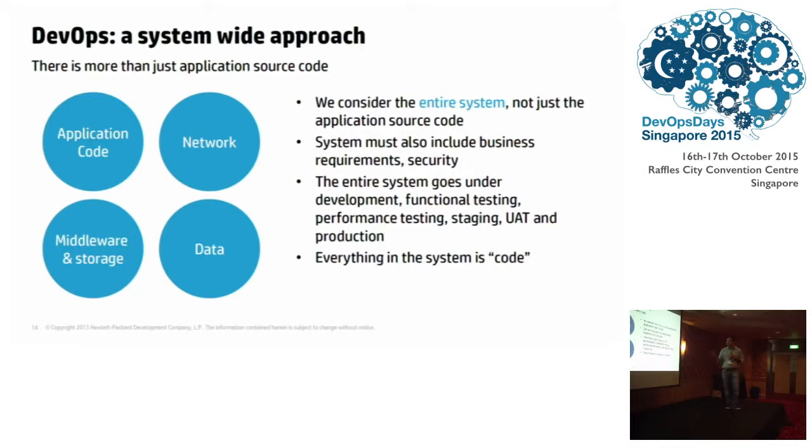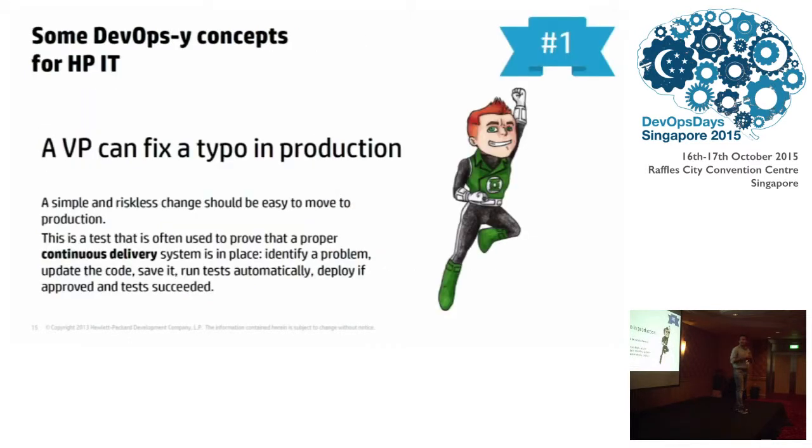And for HP, DevOps is all about integrating everything together. In our organization, we've even brought the sales teams and the marketing teams in as part of the DevOps team because you need to connect to the customers.